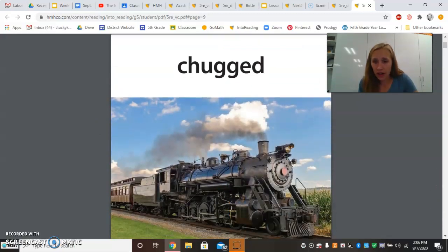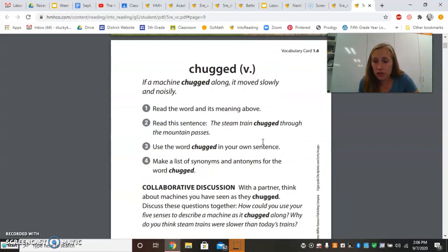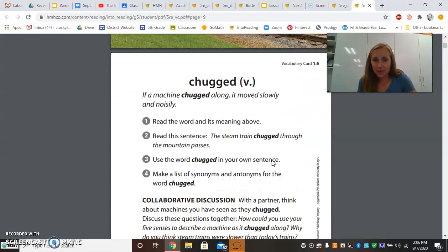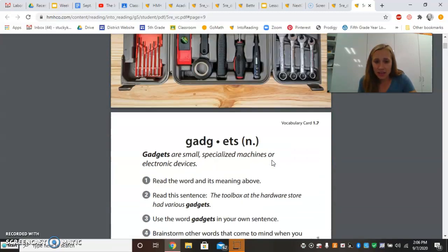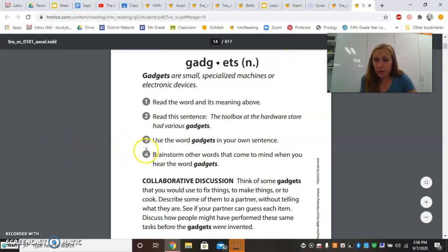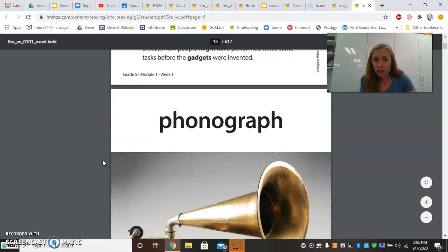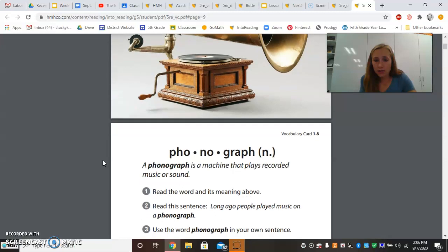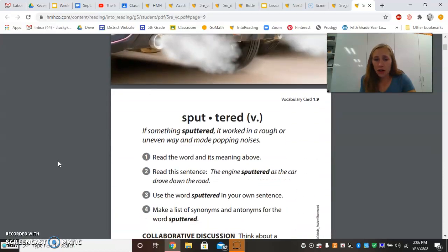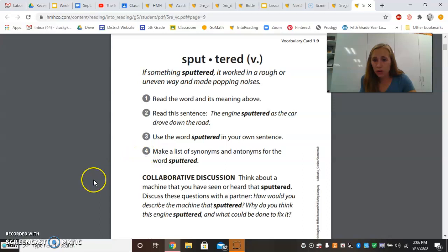Here's the word chugged, right? We talked about that one. Scroll down. You need to do number 3 and number 4 on your notebook paper. Use the word chugged in your own sentence. Make a list of synonyms and antonyms for the word chugged. That's the next one on your paper, okay? That was card 1.6. You're starting to get it now. All right, here's the word gadgets. Pause it if you are virtual. That's card 1.7. Do numbers 3 and 4. Here's 1.8, phonograph. Do 3 and 4. Sputtered. Pause it. This is 1.9. Do 3 and 4.